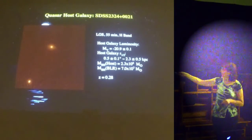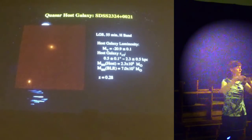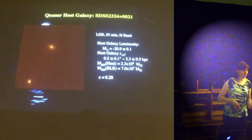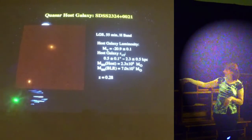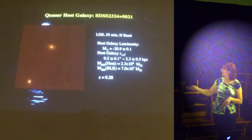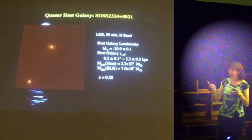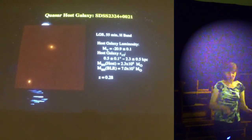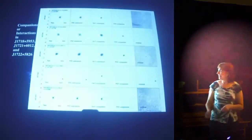And here's another sample. This one's a much less exciting galaxy, but it is one of the few that actually turns out to have a spiral galaxy profile rather than an elliptical galaxy. That also has a foreground star there for comparison of what a star looks like versus the galaxy. So anyway, we have a large sample of these. I'm not going to bore you with all that.